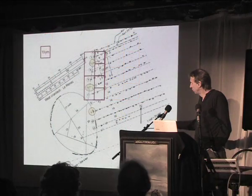Now, I'll draw your attention to some more stones. Today there are 3 stones here. Initially there were 2. Someone's added a third stone. I'll show you the photos. But these are important because these are the most northerly stones.